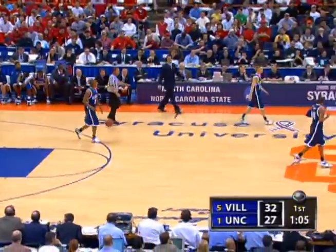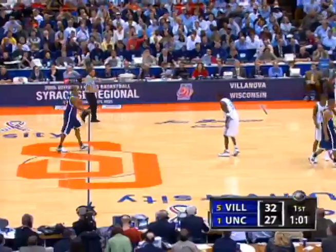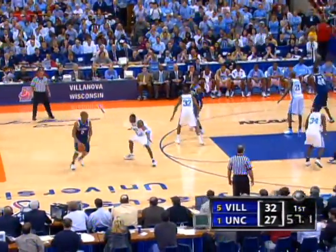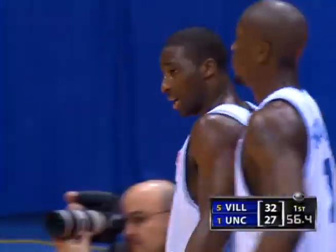32-27, 65 seconds to go. Two young guys trying to get their teams to move on. A little hold here, small change. Felton doesn't believe it.